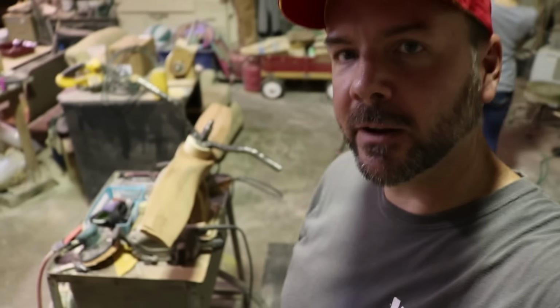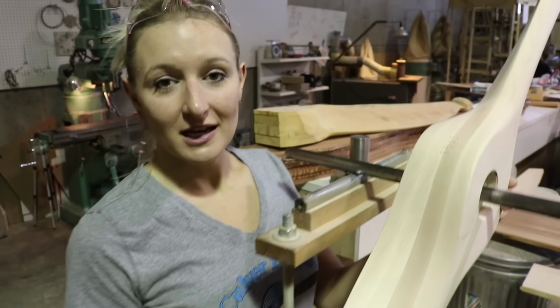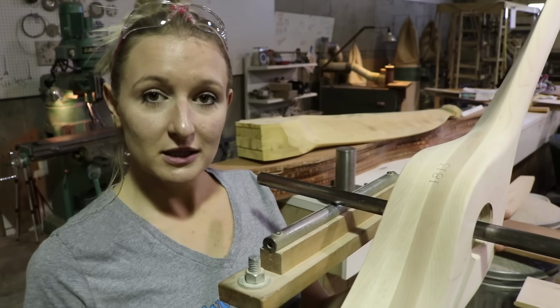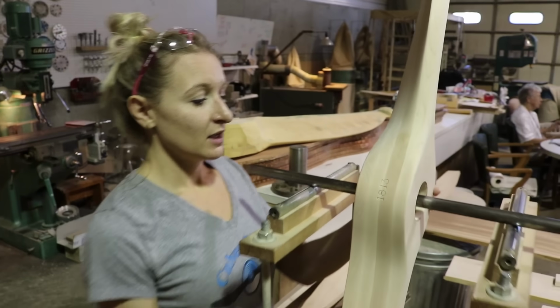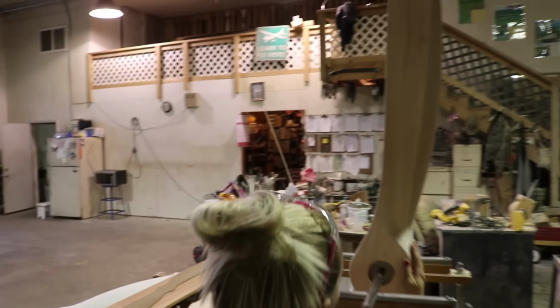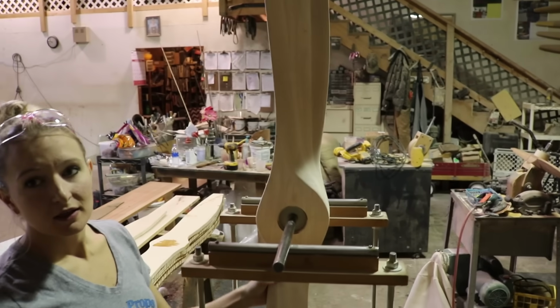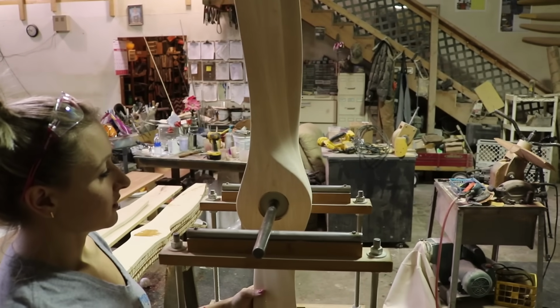Okay, so the sanding's done, and the next step over here is to get it balanced. Okay, so what we're doing here is we're going to balance it. This is a static balance. We're going to balance it vertically and horizontally. So this one still needs a little bit. It's a little heavy on this side. So if it's off just a degree or two to the left or to the right, you see, is when you need to balance it some more.